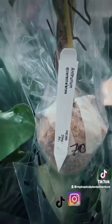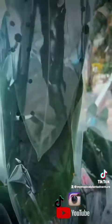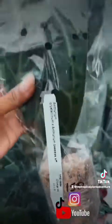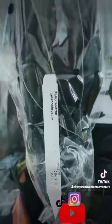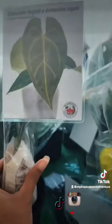Oh my goodness, what is this? What are you? And what's your price? $70. You see it right there. Anthurium crystallinum times bestiae for $150. You love it. Look at that. $100. Look at that. Oh my. 60 buckaroonies for this melanochrysum that is so beautiful. Oh my, my, my. Anthurium forgetii and regale. What? That is so interesting.